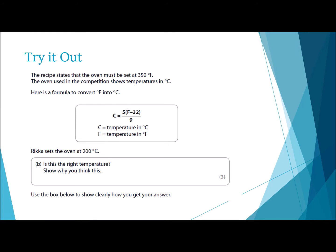Here's another one. Temperatures, that they do like putting the formula for temperature conversion between Fahrenheit and Celsius. That's very popular on the exam questions. 3 marks again. We're answering, is it correct? Quite a few different methods for this one. So I think we're going to look at a couple of methods, but again, you might do it slightly differently.